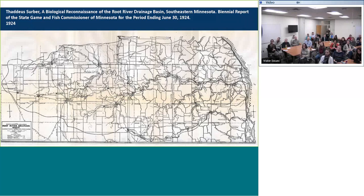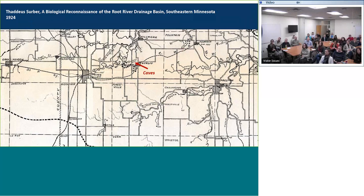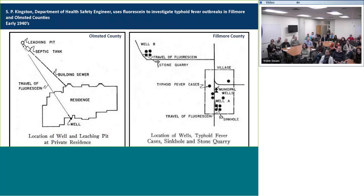So he walked every single mile and tributary stream all through the Root River. But what he did was he made some really great maps that showed locations of karst features, predominantly springs that he encountered on the river and tributaries, but he also noted some other things as well. So here's a close-up of that map that I just showed you for the Spring Valley area. And in this close-up, there are notations for springs in particular. Sinkholes are drawn on the map, and even caves. So Surber was pretty astute in his observations, and luckily he recorded those for us, that we can look back at.